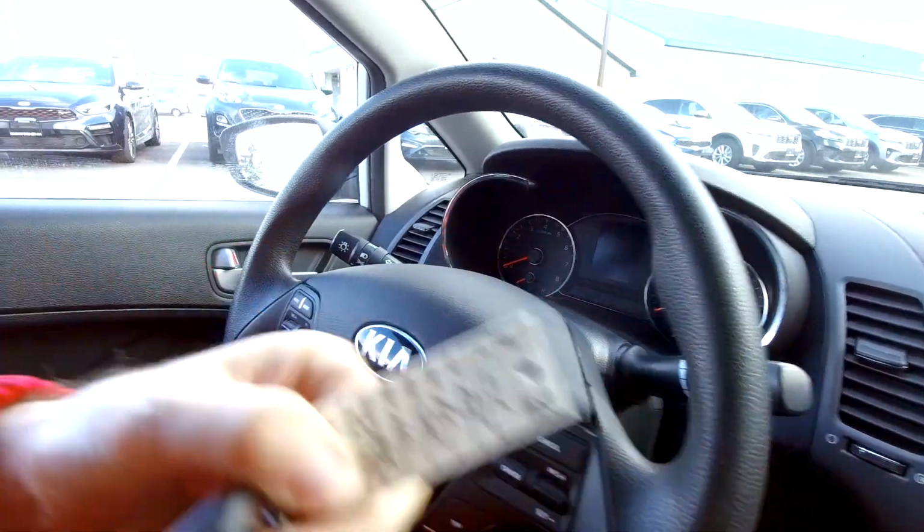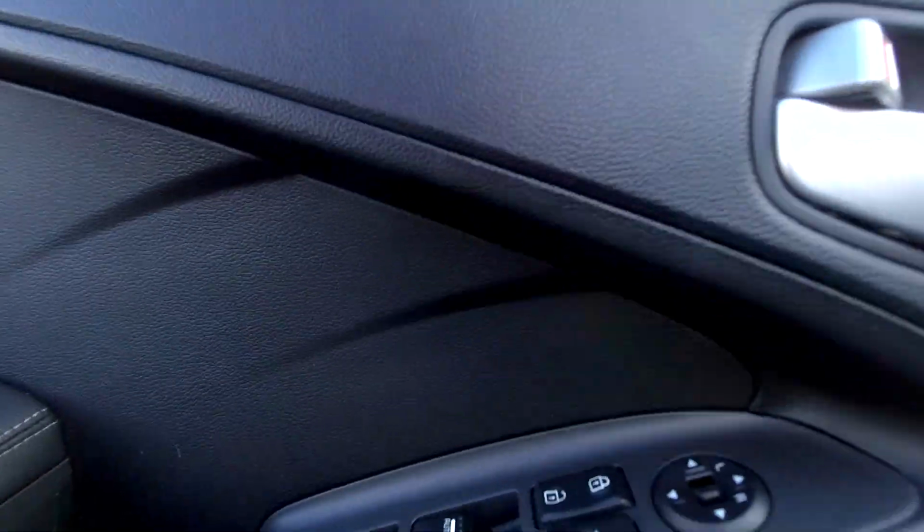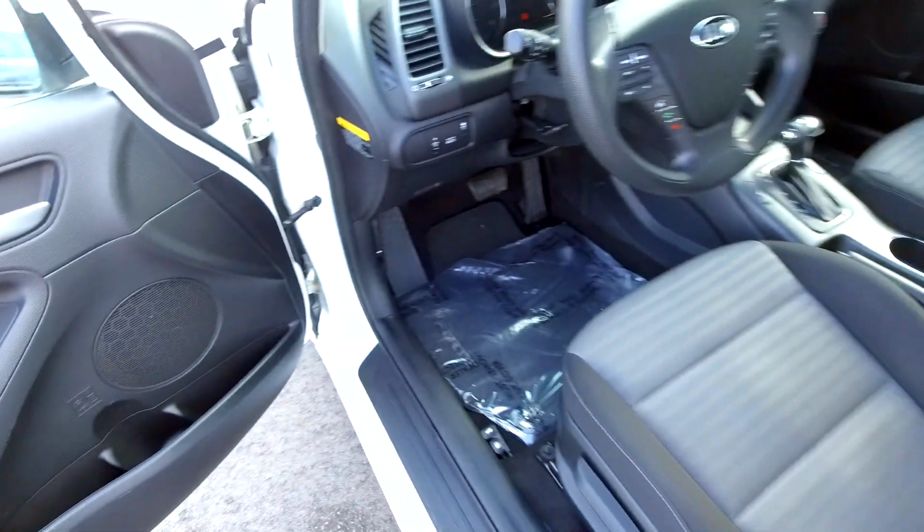And we're going to take the key out, and I'm going to show you what that looks like. And a few other things. There are bottle holders in the door there as well. I don't know if I showed that earlier. Bottle holders, of course, in the big door opening. Just cup holders back in the center there. So lots of things there.